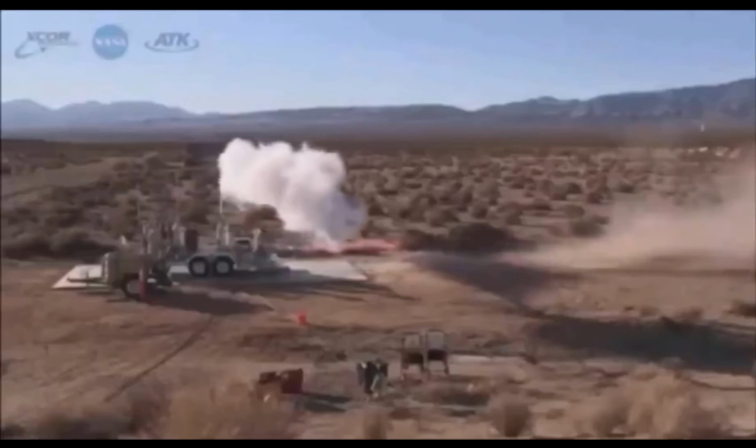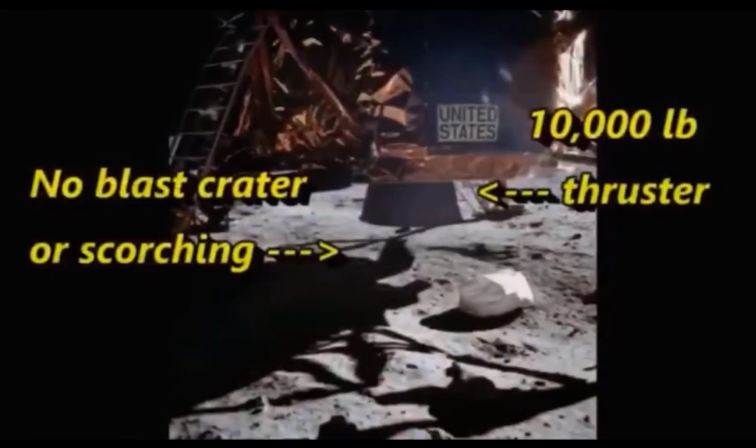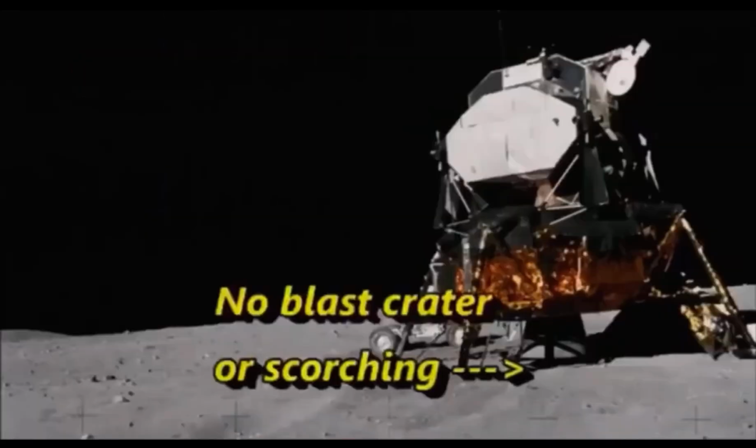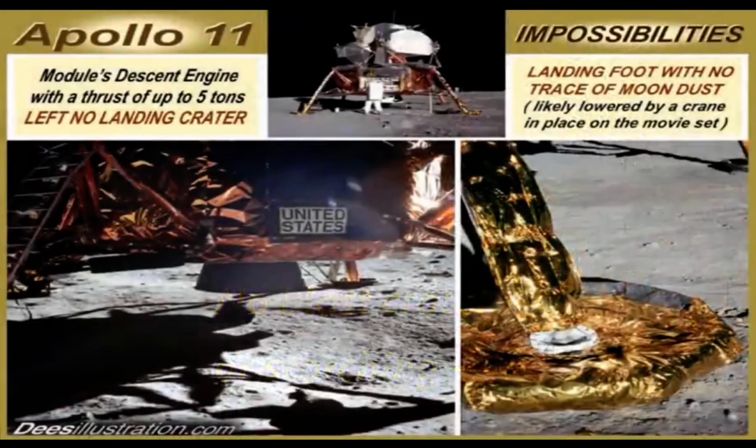This is a 7,500-pound thruster. Look how powerful this is, how big, how much dust it kicks up, and the light it creates. The lunar lander's thruster was even bigger, at 10,000 pounds, and somehow didn't kick up any dust, left no blast crater under the craft, and not a grain of sand on the landing pads, as if it was gently placed down by a crane in a studio.